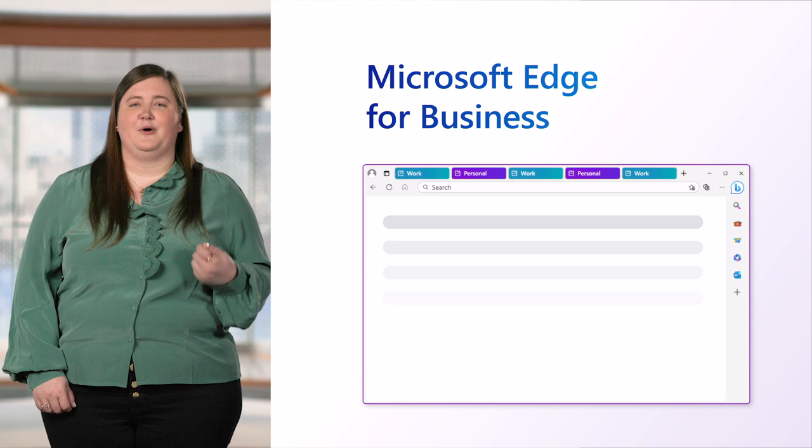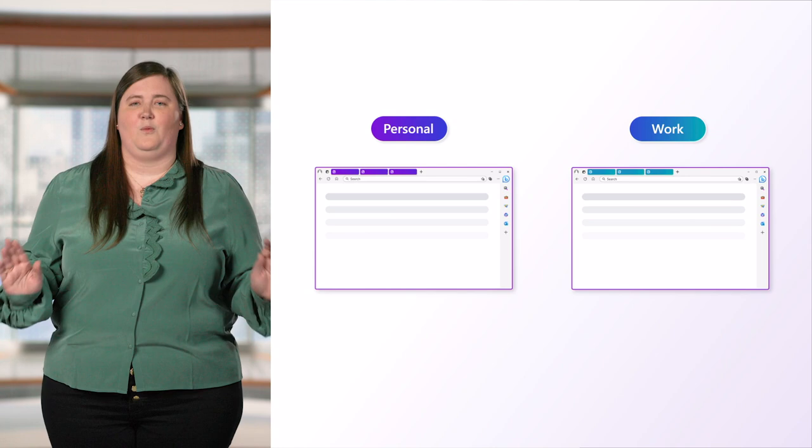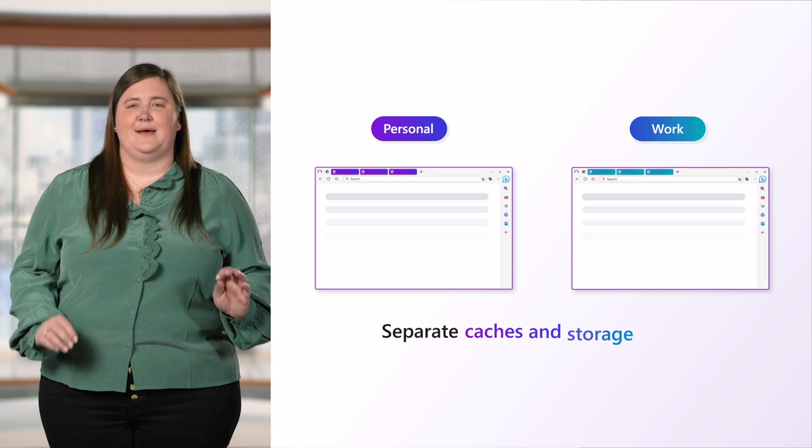This calls for a new browser construct that enhances users' privacy while maintaining crucial enterprise-grade controls set at the organizational level. Edge for Business honors the needs of both end users and IT pros as the browser that will automatically separate work and personal browsing into dedicated browser windows with their own separate caches and storage locations so your information stays separate. So, how does this work?